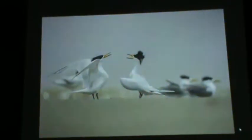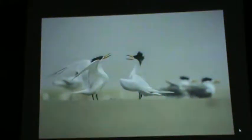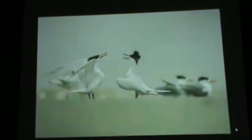And you can easily see the difference in terms of basically the wings and the mantle being much, much paler on this bird and the black tip of the bill. I was very, very lucky to be able to approach this flock of birds as the tide was rising and coming in, and they even gave me a little bit of a display.